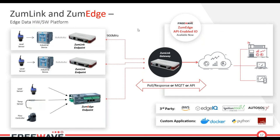Now looking at the big picture. This is a ZoomLink network in which we have some standard ZoomLink endpoints. Those could be connected to these devices via serial or Ethernet. You can do 232 or 485. On the bottom here, we have a Zoom Edge unit, and that's connected to some I/O devices. We have a level sensor, temperature sensor, a flow controller, and that all goes into the expansion module on top of the Zoom Edge radio.